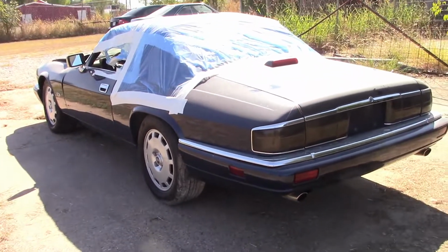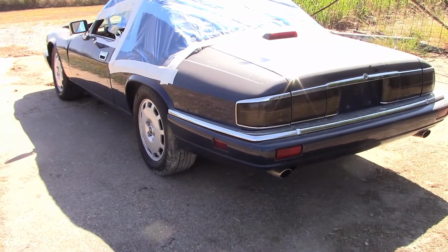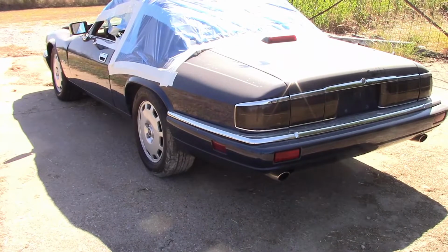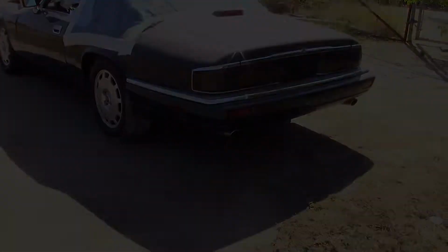So to me, I paid about $2,000 for this car. I think I can get all my money back and swap the soft top over, swap the seats over, and have a really nice car at the end of it. So overall, I'm very happy with that.